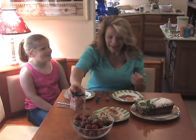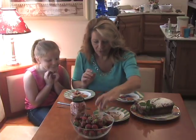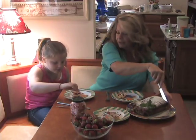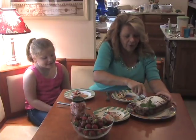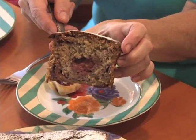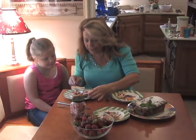Eat them! So here's a strawberry cup for you. One for me, and how about some strawberry banana bread? Isn't this mint? That's basil, hon. Okay. Oh, look at that strawberry bread. How delicious is that? That's so pretty. You've got the strawberries inside, the sour cream. It's going to be nice and moist. Ooh, that looks yummy.